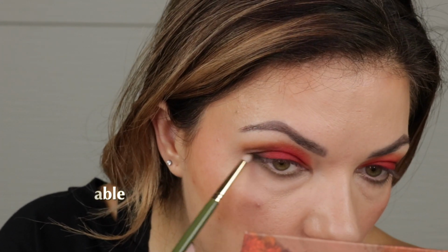Ooh, here is this final look. I have to say, I really like this. And if you know me, you know I'm not one to usually wear all matte, but I'm really digging this. I think this is very fall vibes.